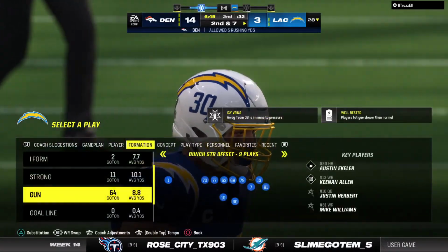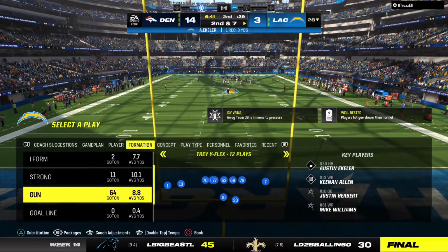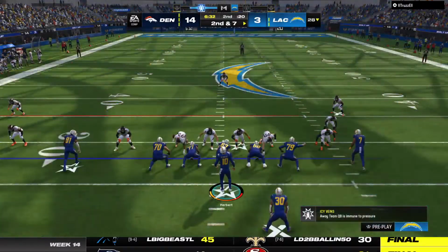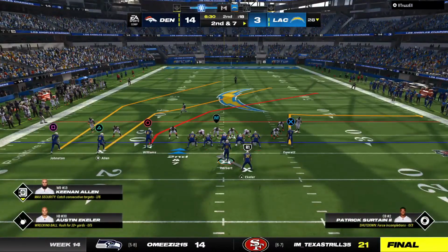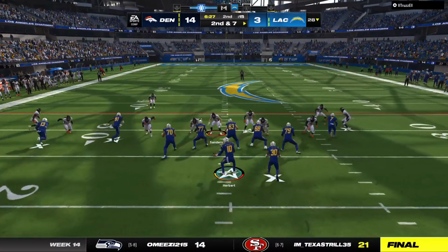You're not hearing everyone say, oh, hey, you'll get them next time. Hey, don't worry about it. All that stuff just goes right out the window. You're right back out on the field with a chance to atone. Here's 2nd and 7 now from the 28. Here's Herbert.